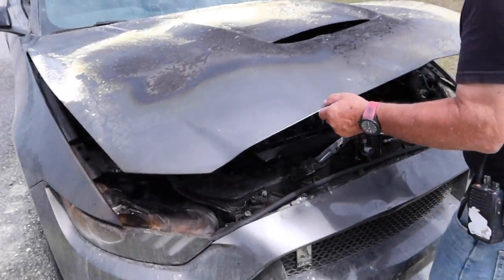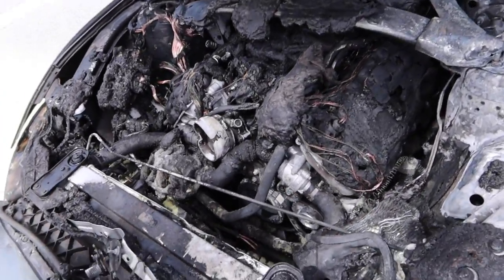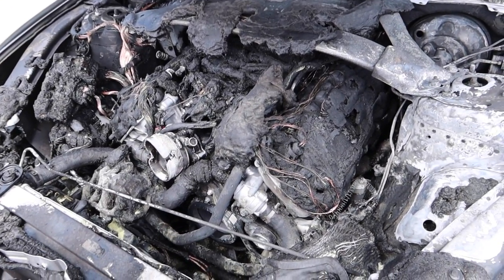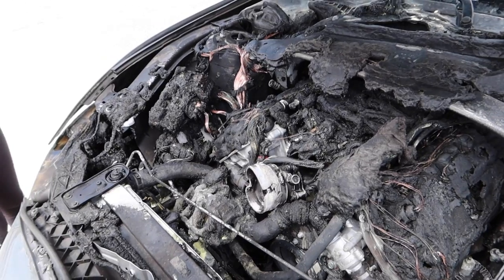Yeah. This is the first glimpse. Oh my God. I'm just trying to think, it's hard to tell chassis damage wise. It might make a good drift car. Yeah, maybe.